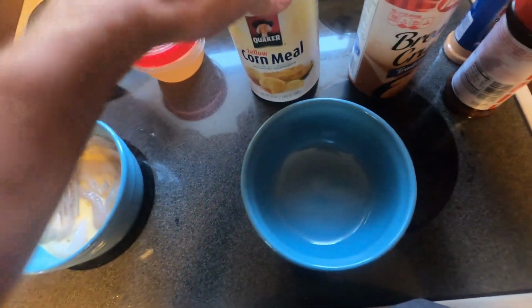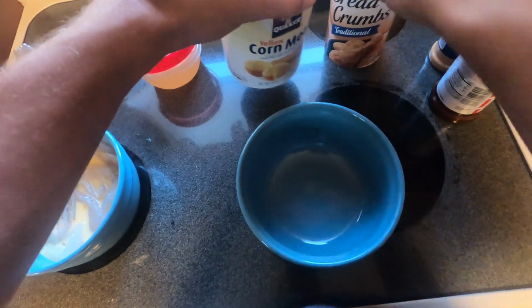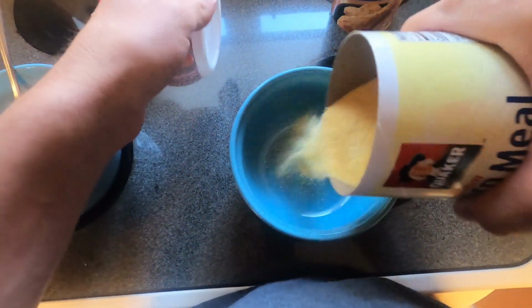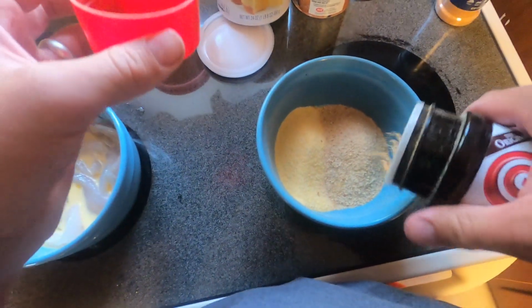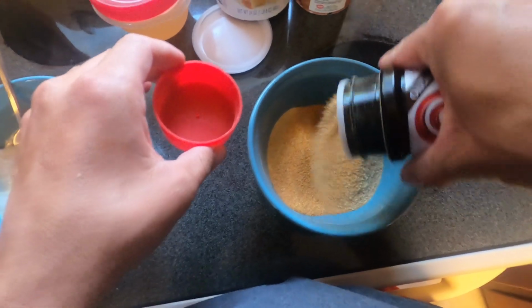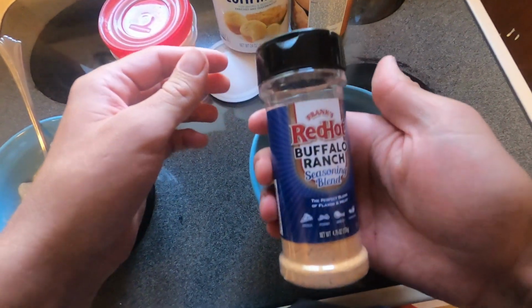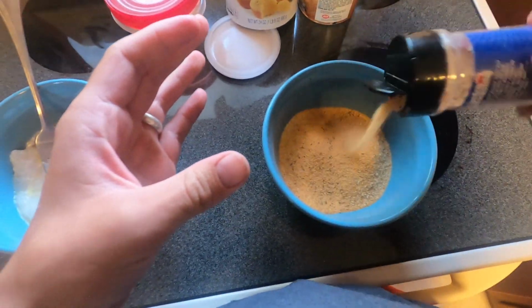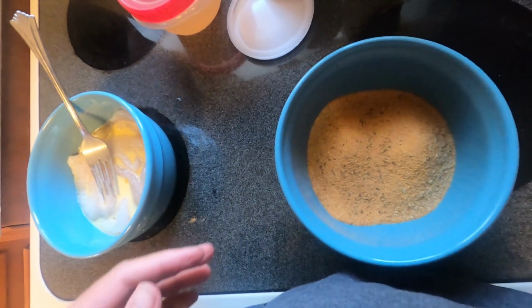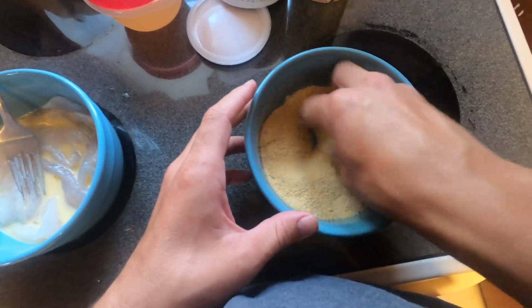For the breading, I like to have about half and half cornmeal and breadcrumb mix. So I'll go ahead and put that in. Breadcrumbs. We can mix those together. And then you'll want to put your seasoning in. So I'm just going to put some seasoned salt. And then we'll put a little bit of this Frank's Red Hot Buffalo Ranch in too. It's a little bit hotter, so really just any seasoning works. I just like trying new stuff. Just want to mix this up, and then this will be ready for the fish batter.